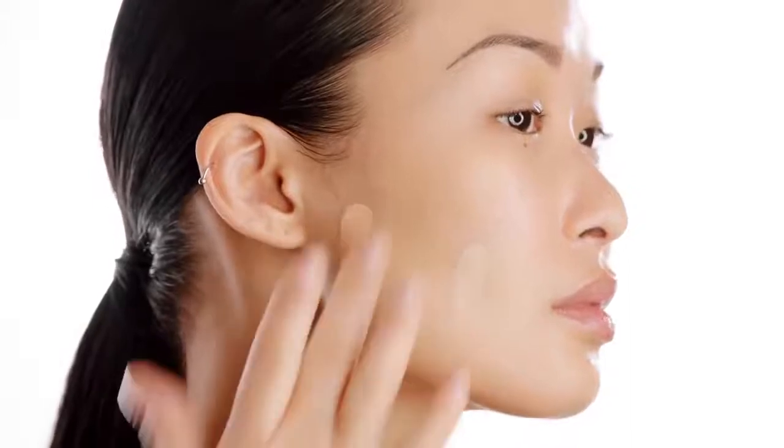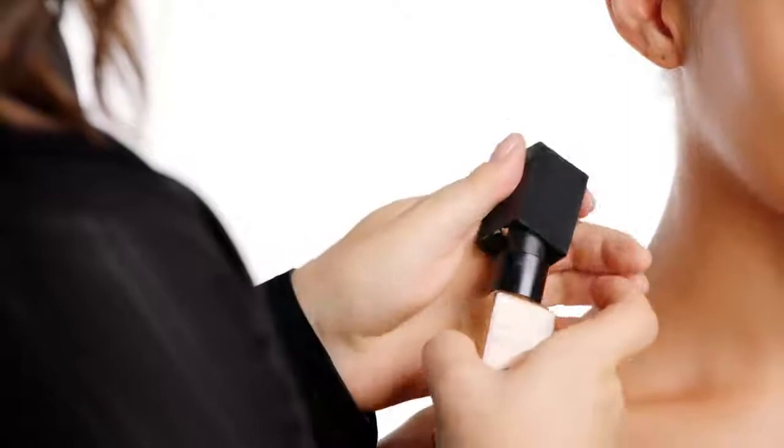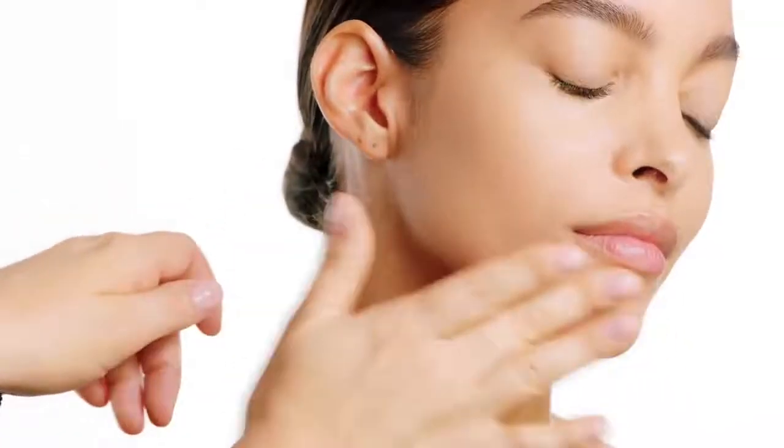your perfect match. It's so easy to apply. You just shake and pump and use the smallest amount. Little goes a long way. It moves right into the skin and is completely weightless, yet gives you incredible coverage all day.